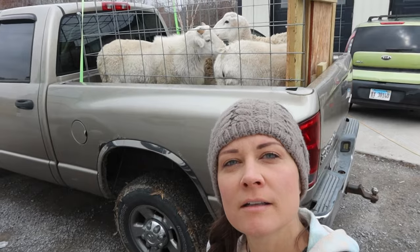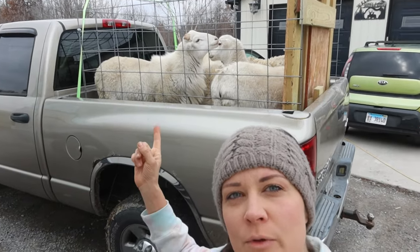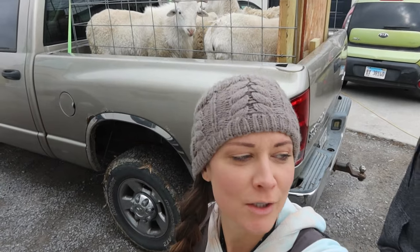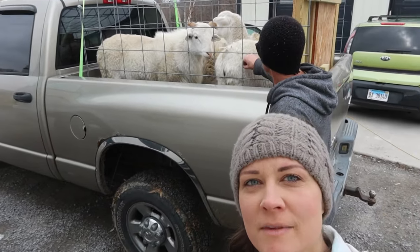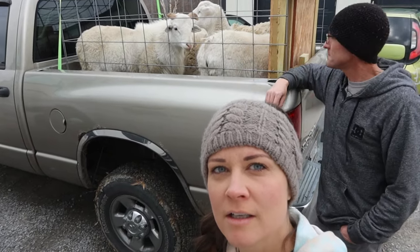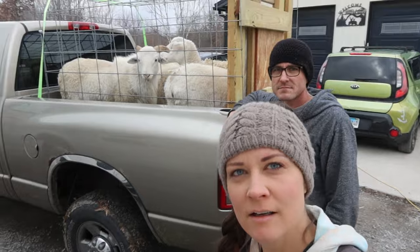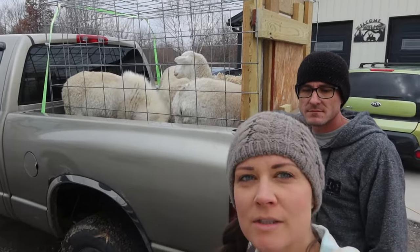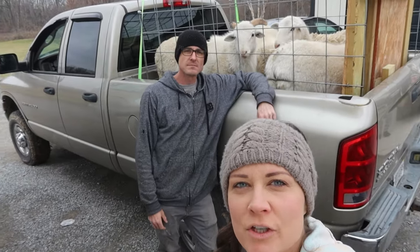We'll see what happens. But this worked out pretty good with just the four of us here. Gavin did get hurt, but he'll be okay. This works out really well if you don't have access to a stock trailer. And it was just material we had around here, Corey just put together. All right, off they go to the butcher.